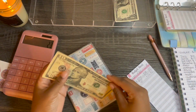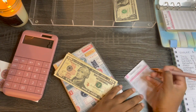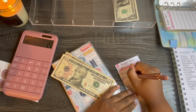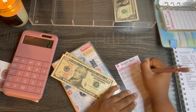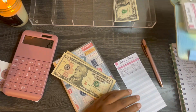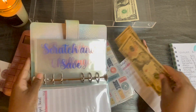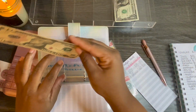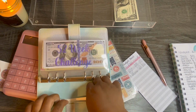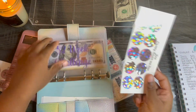So I still have $20 left. So I'm going to put here into vacation minus $80. So I still have $20 inside of my monthly scratch off challenge, which will get reallocated some type of way. Just don't know how yet. And let's go ahead and pull out June.